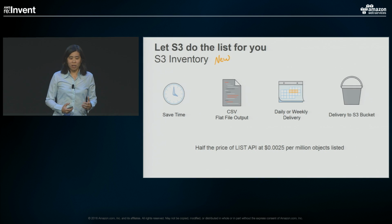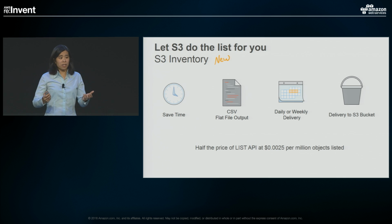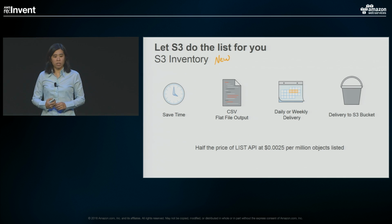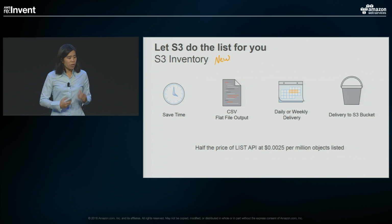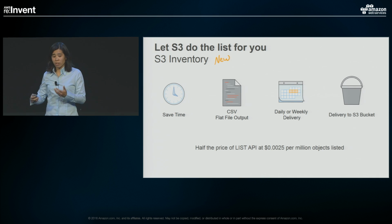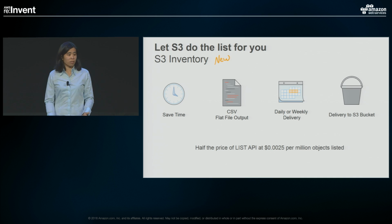The last topic I want to talk about for performance is list. As you know, the S3 list request paginates at 1,000. So we give you 1,000 records at a time. If you have a bucket with lots and lots of objects, you may spend a significant amount of time and effort just to try to list your bucket. So let us do that for you.